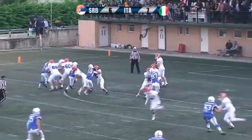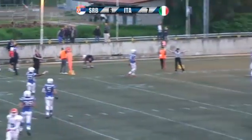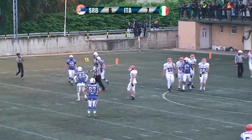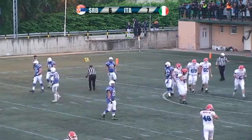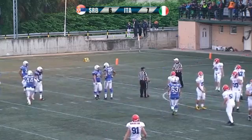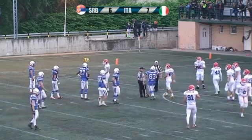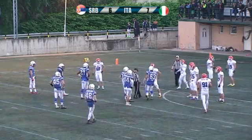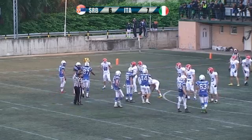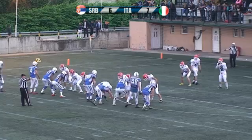4-man front with a blitz showing up by the Italian defense. Pressure on the quarterback. He threw, now he is suffering the pressure. He was almost sacked in the end zone, so he decided to throw the ball out of boundaries on his right side. That moves the situation to a 4th and 19 with Team Serbia forced to punt the ball in a not really comfortable position on the field. Punter well inside the end zone.